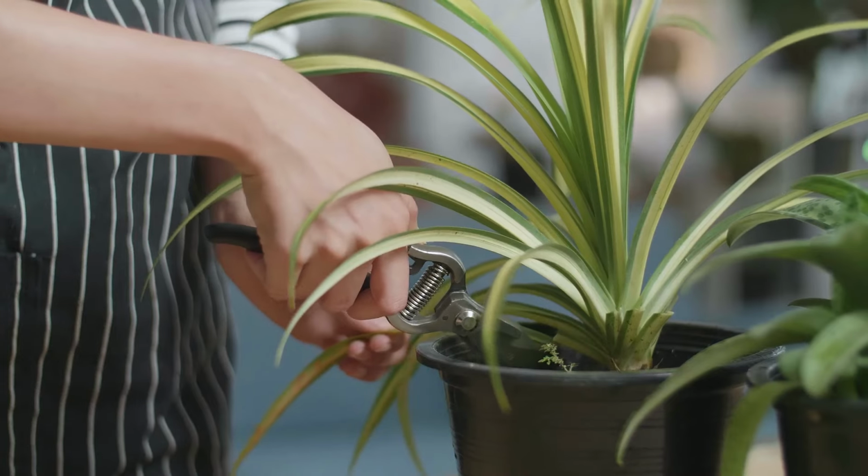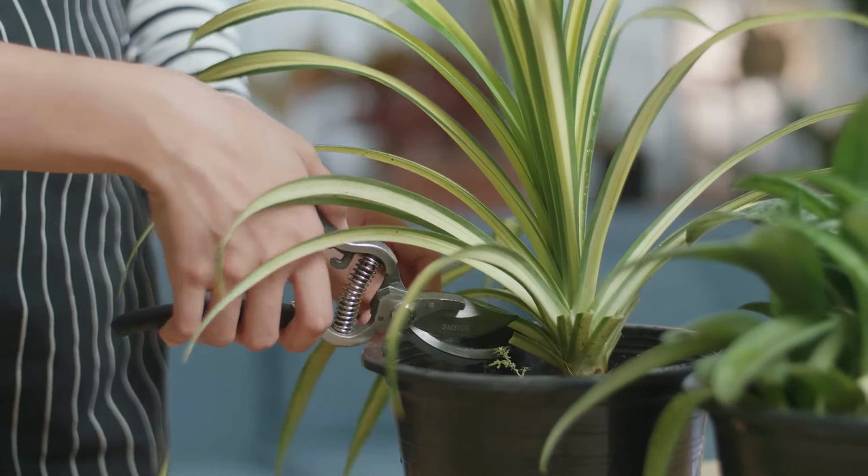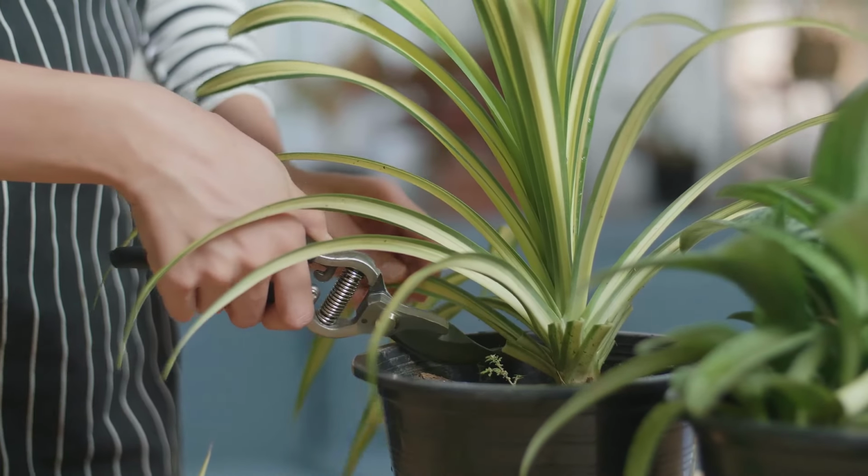And finally, number 10, keeps plants manageable. Regular pruning helps keep your indoor jungle from turning into a wild forest, making care and maintenance easier.